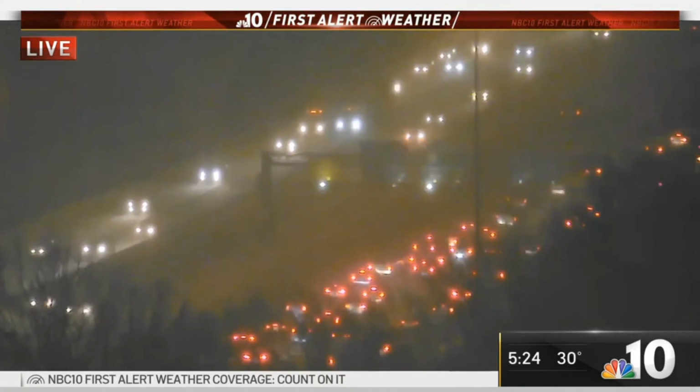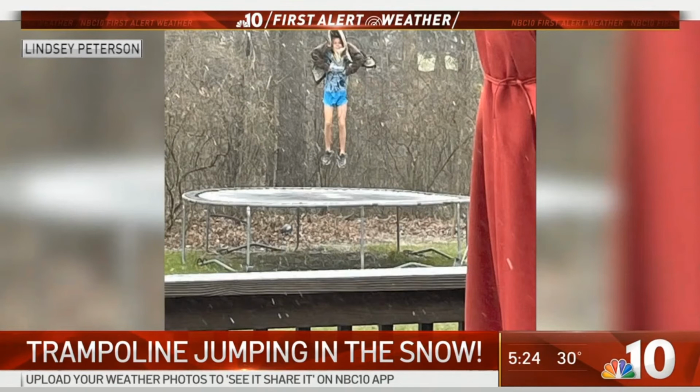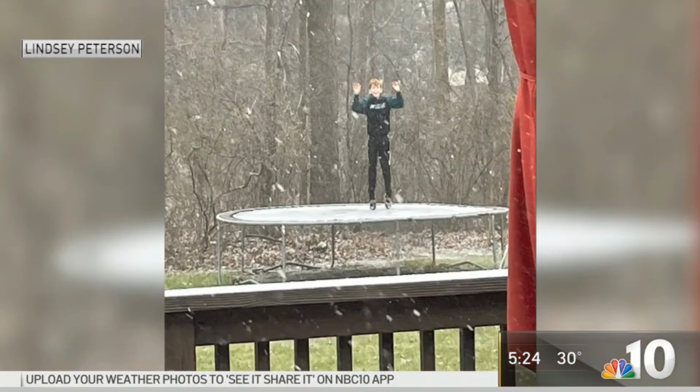Meantime, a shout out to our NBC10 viewer, Lindsay Peterson, who sent us these pictures of her kids playing in the snow today. This is a lot more fun than sitting in traffic, right? Climbed onto that trampoline in their backyards to take in the wintry weather. That's a great shot in midair.